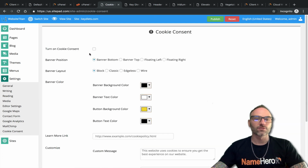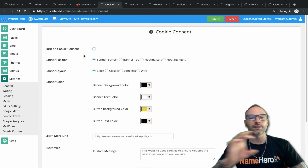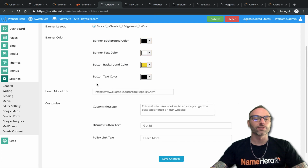And then we've got sections for our cookies, for the cookie consent. So if you go to like NameHero, you'll notice we have a cookie notice. It's a requirement nowadays because of GDPR if you collect cookies. So this is how you easily add that. So I will show another video though to do that as well.